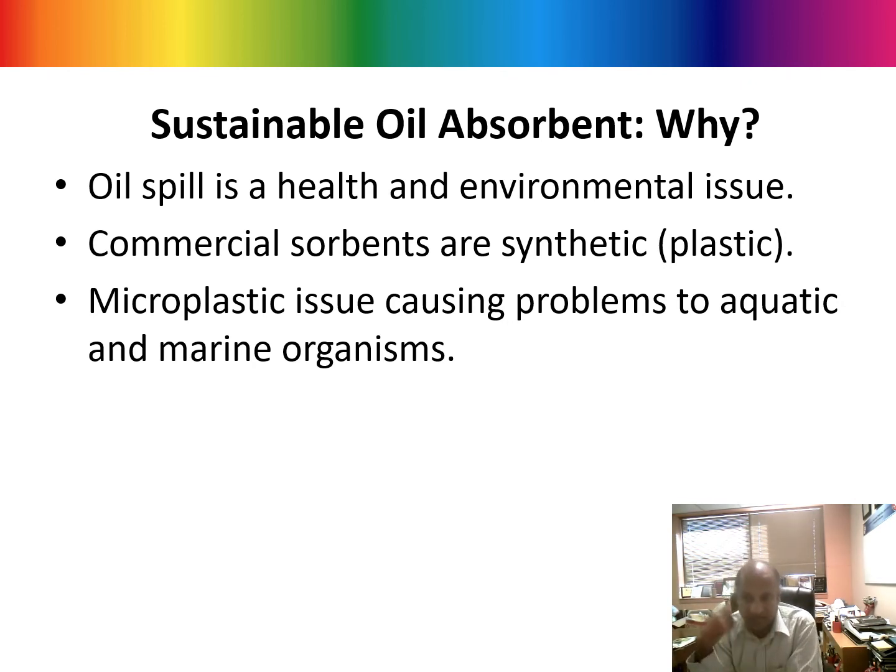They can lead to secondary contamination. Even though they are able to soak up the oil perfectly, no doubt about it, what are you going to do with this plastic material? They are not going to degrade. So the problem comes there in applications like this.